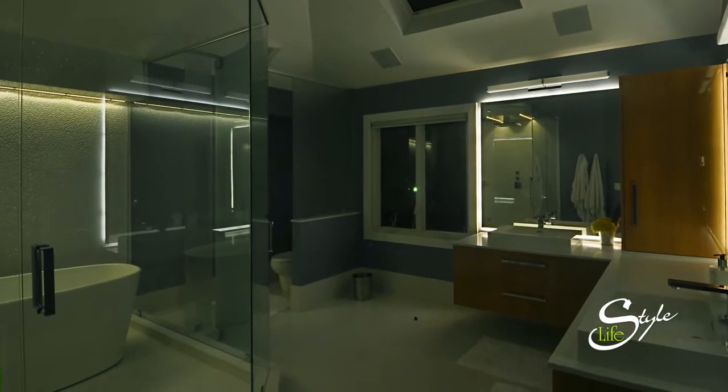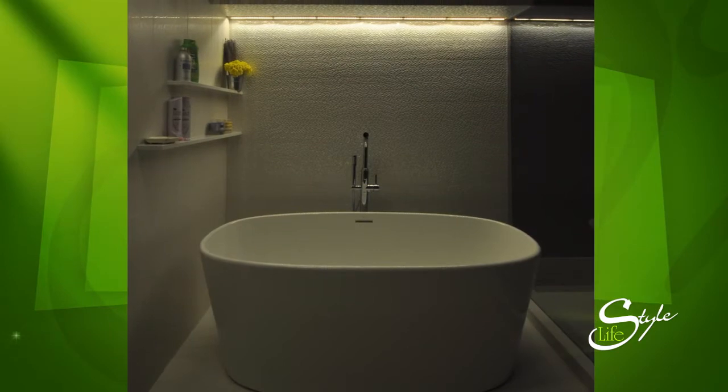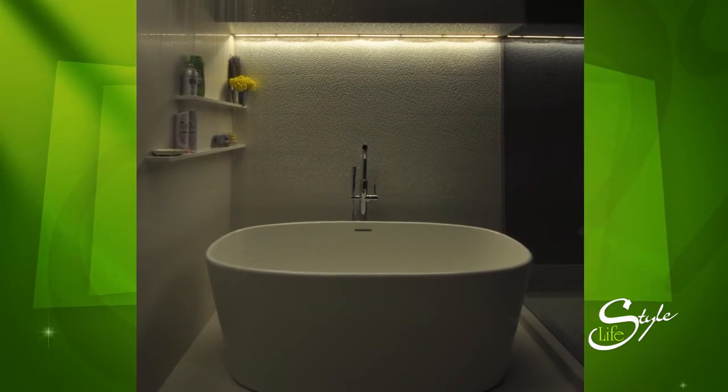Tub in the shower, that's really cool. You can save time and space. Yeah, time and space. Yeah, tub and shower. So you can take your shower and your tub.